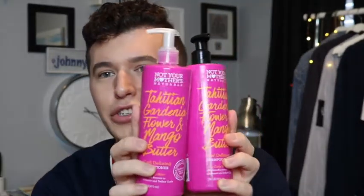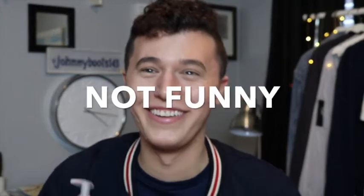So the next two products go together, and they are also hair related, and I kind of bought them on a fluke. I was in Target one day, and they have a little sale area where the shampoos are, and I found these from Not Your Mother's Naturals, their shampoo and conditioner. This is the Tahitian Gardenia flower and mango butter, and it's curl defining, and obviously I have a curly head of hair right here, and I need some defining.